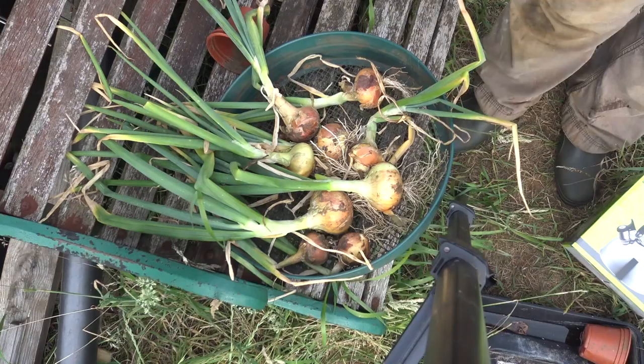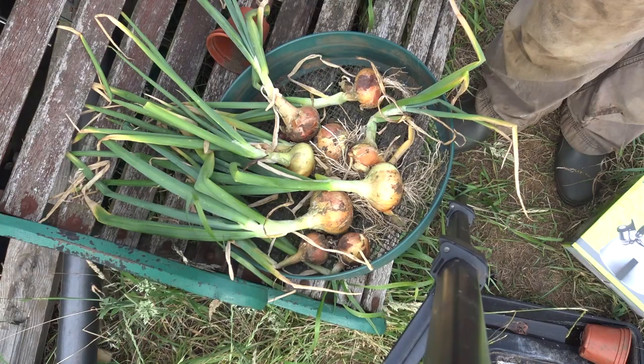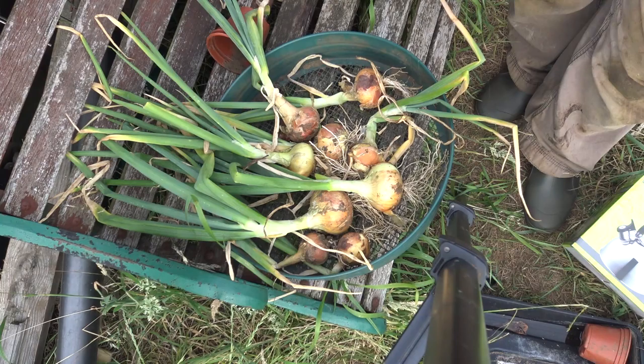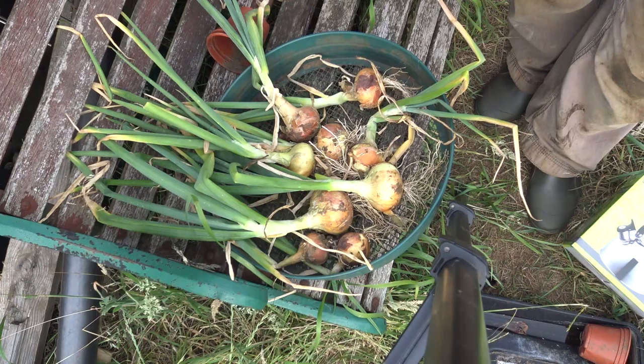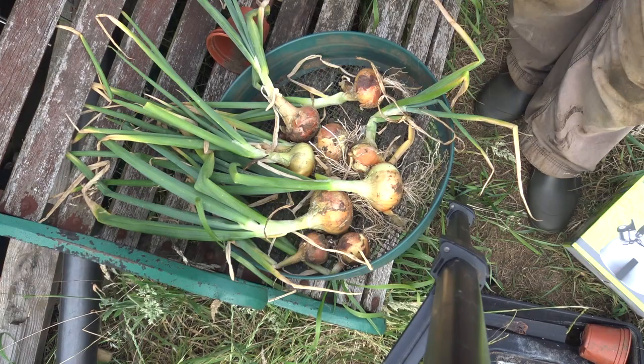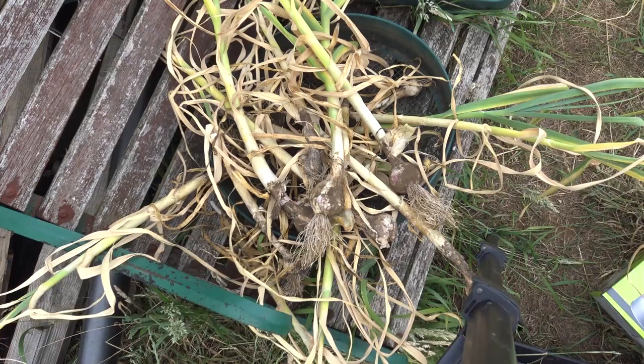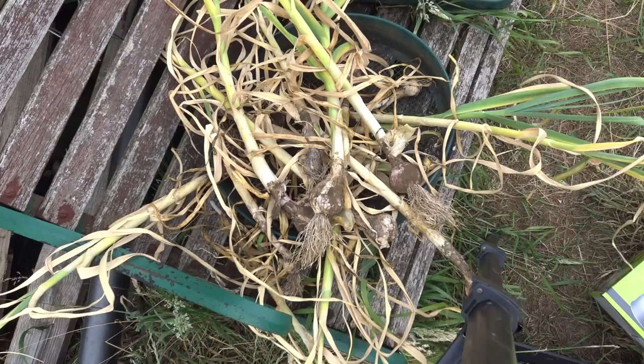Now, considering that my onions were so incredibly late, that I had so many problems. These are the Stuttgarter Giant that was the tip from Blue Star Dave. And Dave, thank you so much for introducing me to these. I don't think I would have had onions if it wasn't for you this year. And certainly not unless I'd found Stuttgarter Giant, which I have. Because it was so late, I could have had absolutely nothing, but that's not a bad haul at all. I'm pleased.